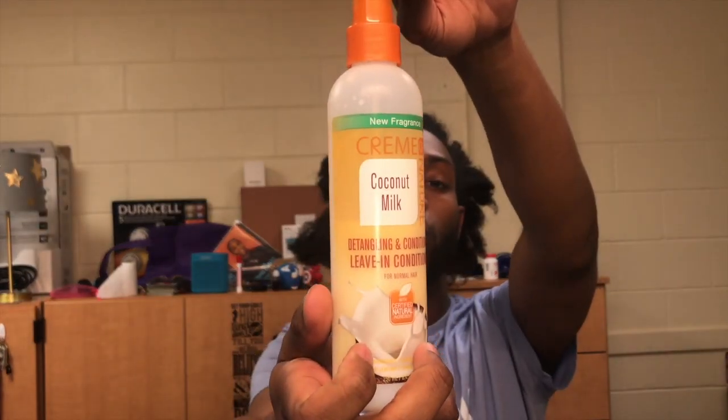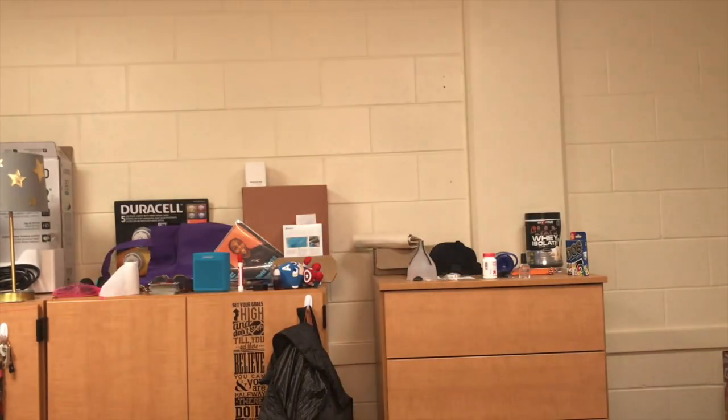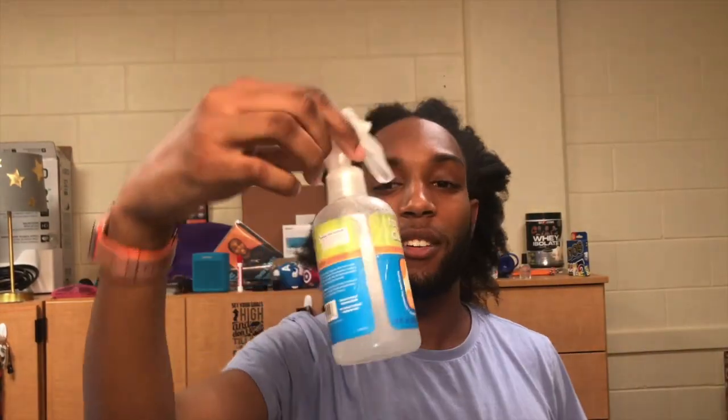Come on, we got this. I use Cream of Nature coconut milk. This is Detangling and Conditioning Leave-In Conditioner for natural hair. I also use Shea Miracle Moisture Intense Leave-In Conditioner. I got my wide tooth comb. Sometimes if things get hectic, I got my rat tail comb. And where is it? My little spray bottle, it says toy cleaner, but it's water mixed with some coconut oil. And yeah, let's just get started.